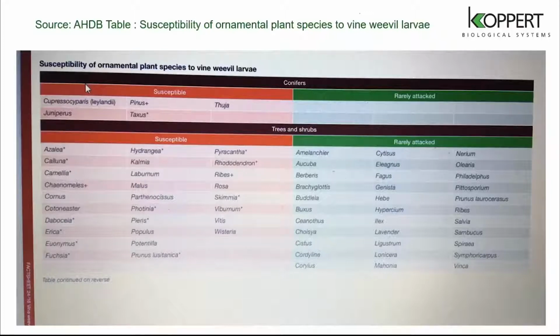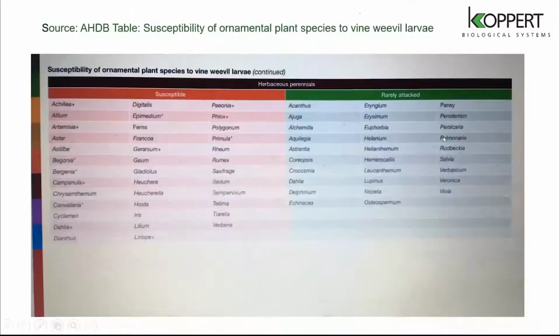And then on the right hand side, the green ones, which can occasionally be fed upon, but are not fed upon so readily as the ones in red. And so that's the shrubs and the trees and the conifers. Next slide will show you the list of herbaceous perennials. We'll have a look at that.